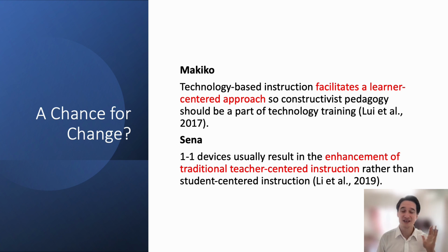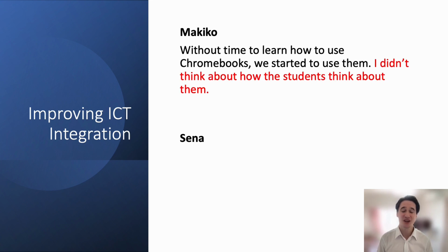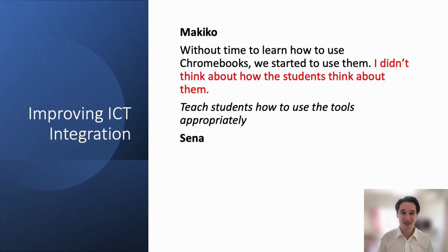Not to say that one is necessarily better than the other, but it is interesting to note how these were very different. So how could the teachers improve for next year? Well, Makiko said they didn't really have time to think about how to use these devices. They were learning on the job. So from next time, it's better to teach the students how to use the tools appropriately. You can't really stop students from using Google Translate, but you can encourage them to use it as little as possible or to use it strategically.